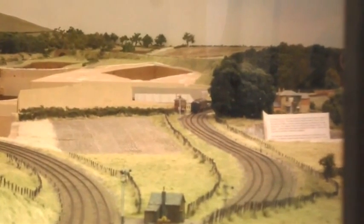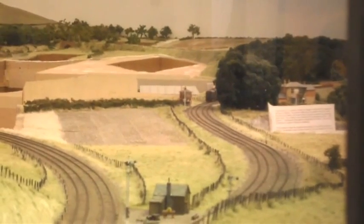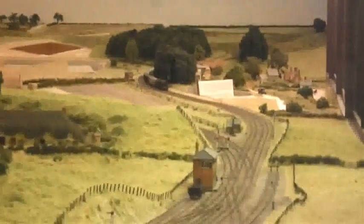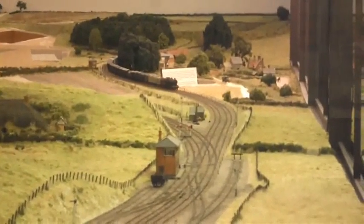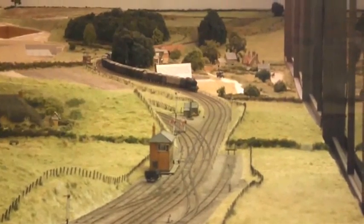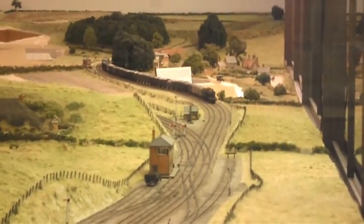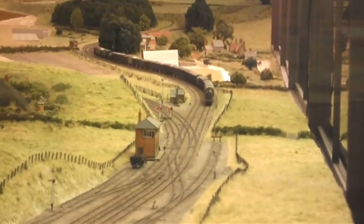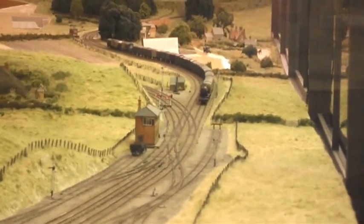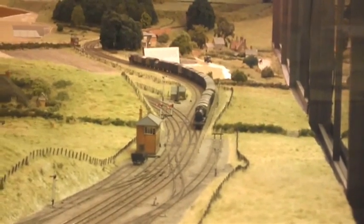Yes, it does change every time you come to see it. Jigsaw time. This is ongoing, isn't it? Oh, yes. We were hoping to finish in about 10 years. It's taken 30 years to get so far.